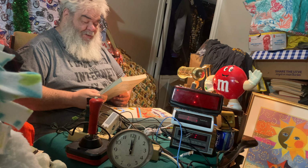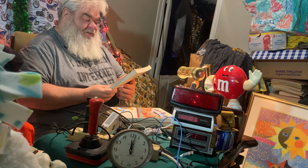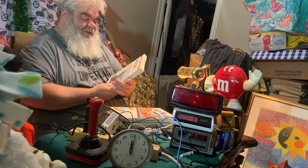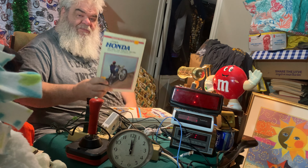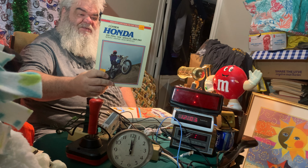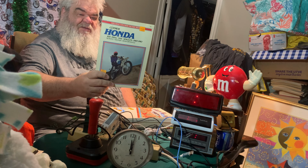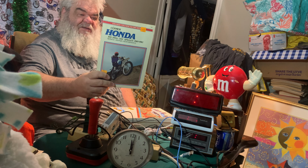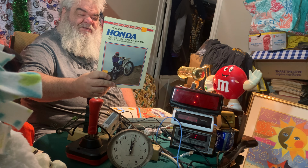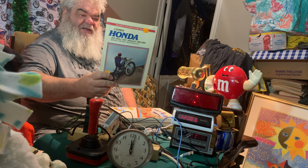this is from Clymer. Honda 100 to 350cc overhead cam singles. There we are. CB100, SL100, CB125S, SL125, XL125, TL250, XL350, CL100, XL100, CT125, TL125, XL175, XL250.